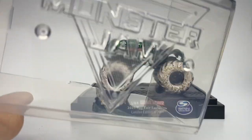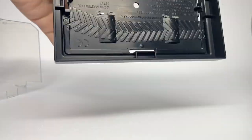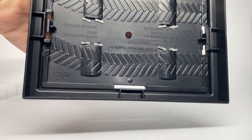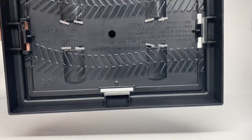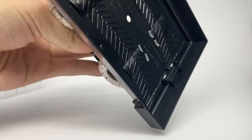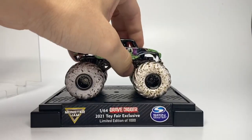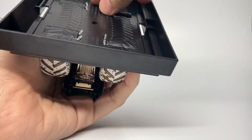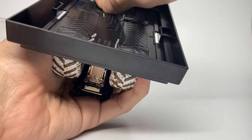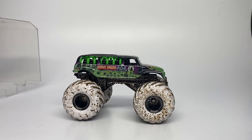So you can see here's the top of that acrylic case. Really cool. And here it is. So it's held in by 8 little zip ties, it looks like to me. And you can see there's the bottom if you guys want to see the base of it. Very cool. I'm going to probably have to cut these out, or maybe I can just push them through. So I'll be right back and I'll do that. So here it is. I decided to just cut the zip ties because it was taking too long.